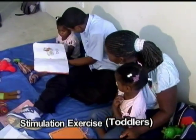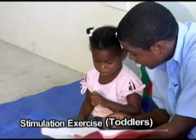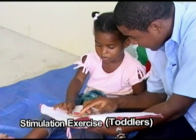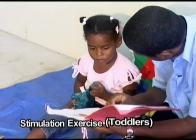Tell me, what is that, Tamara? A dog. Touch the eyes for me. Very good. Touch the ears for me. The dog ears. Ears. Very good. And we have our ears too. Can you touch your ears for me?